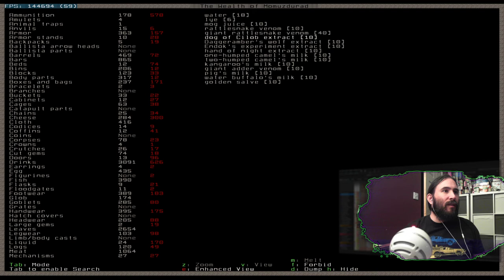Dagoramba's wolf extract. Okay, lovely bit of wolf extract. Nice. Hand of night extract. We've all been there, right, lads? Oh dear. Pig's milk. And some golden salve.